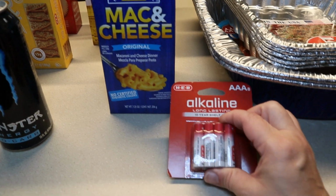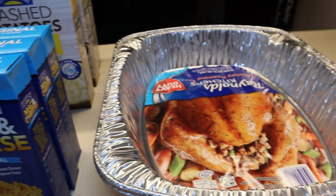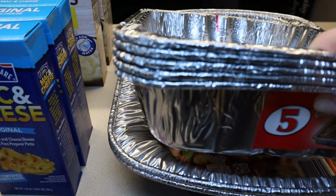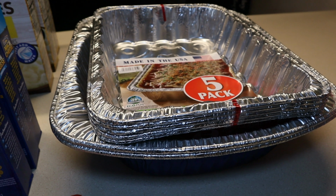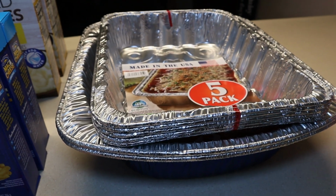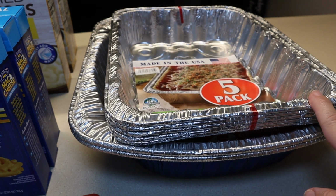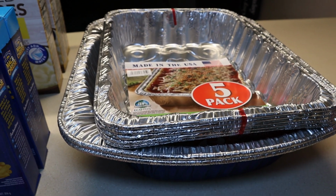I've got some batteries here for one of Jade's birthday gifts she got. And we've got some, I almost forgot these guys, to put the turkey in for roasting it in the oven. So I got 2 of those. And then some of these, because we don't have all of our baking dishes here, they're in Omaha, most of them. I went ahead and just got some of these, and we're going to line them with parchment paper. I really don't like cooking in these foil pans. So Sean had mentioned people were putting parchment paper in them and cooking in them. So we're going to try it that way.